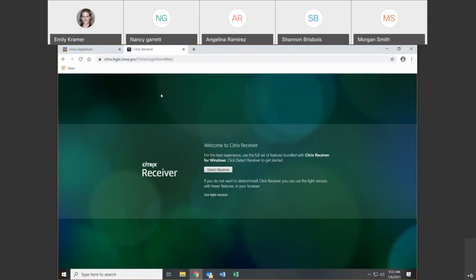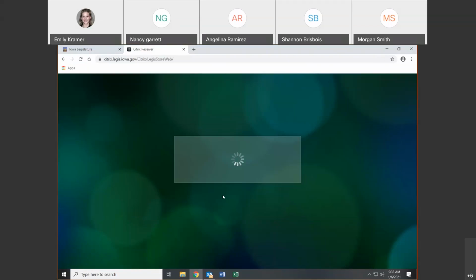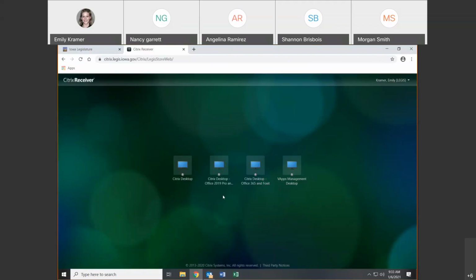But if you're working on a machine that is not the legislature, you may need to download the receiver, or I sometimes advise people to just use the light version as well. This will prompt a download of the tool that you need. This will allow you to just use Citrix without the download. So the documentation explains that a little bit further. The light version usually works for my needs.